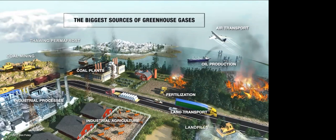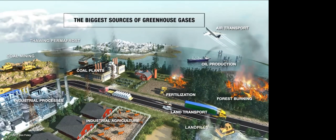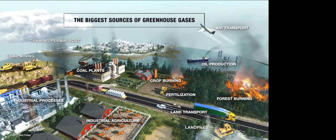There are a number of sources of man-made pollution, and this shows some of the major ones: transportation, both air and land, industry, and also power, so our electricity needs, whether via coal or renewables or something in between. But the main cause of rising pollution today is the burning of fossil fuels.